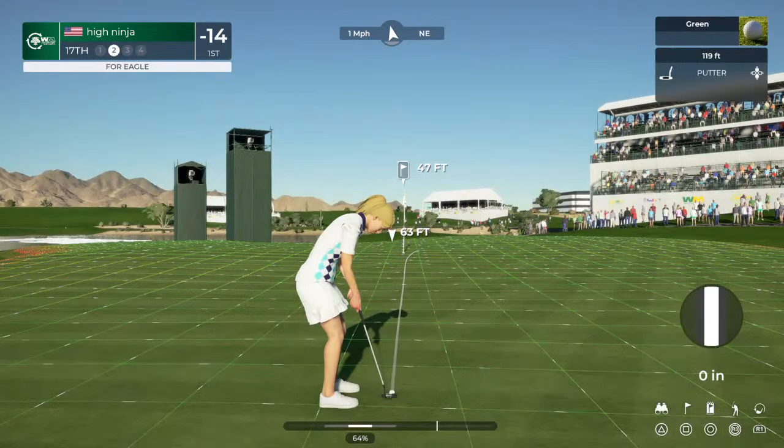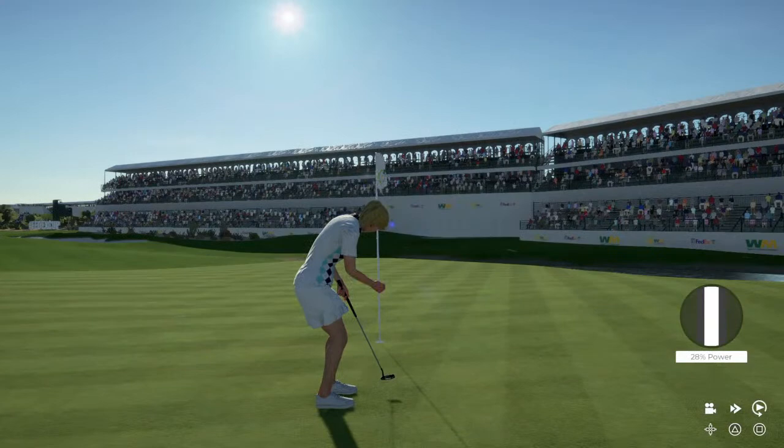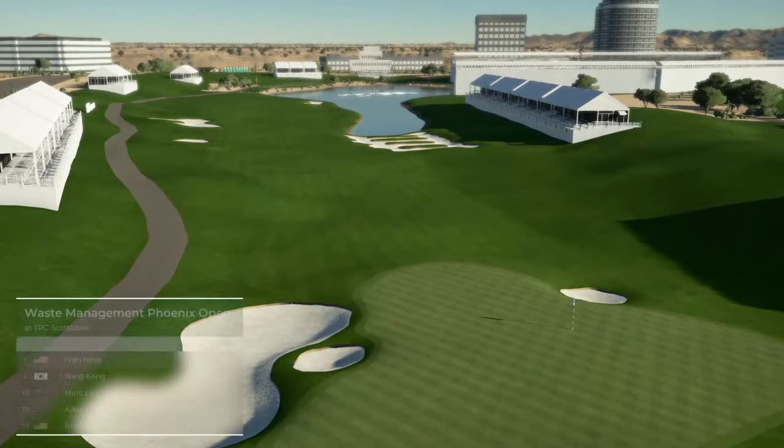Oh, wow. Steady on there. Lining up the birdie putt here. Oh, nice looking putt. Well done. Take the birdie. And staying right where they were in today's rankings after that.